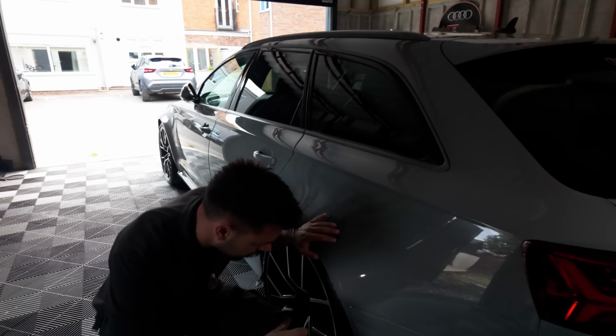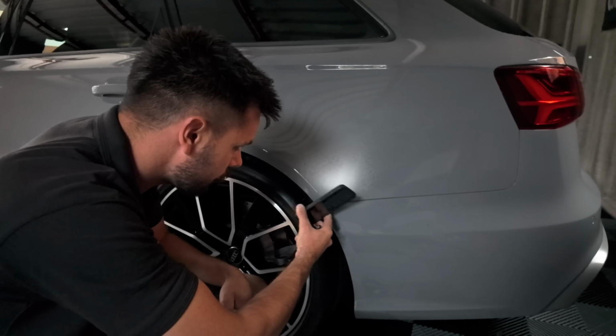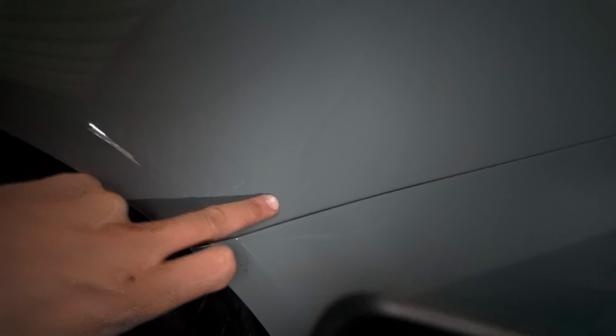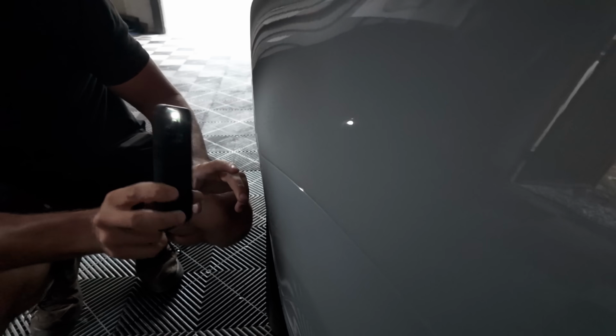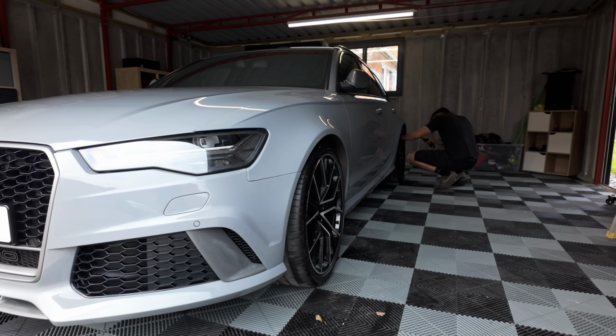So what I'm seeing here, I'm not sure if the camera will pick this up, but there's a circular kind of patch here, and you can kind of see it better coming. Toby, do you want to go around that way and shine down this way? Can you see that at all? So just here, there's a run that's been flatted back, and you can just see the edge of it.